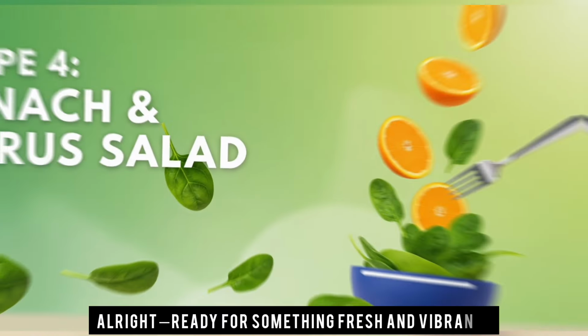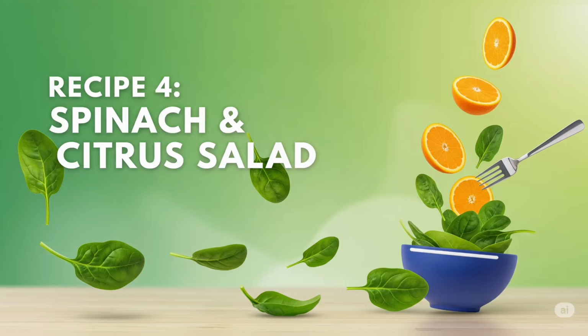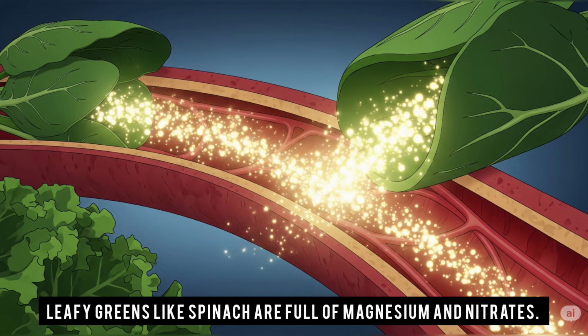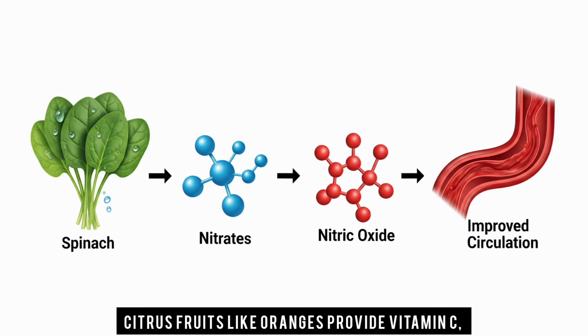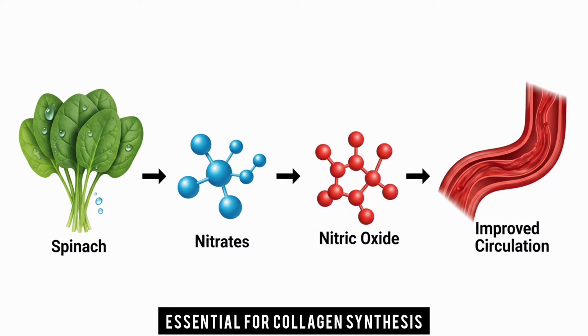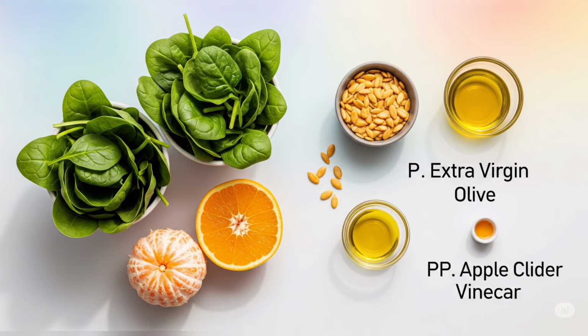All right, ready for something fresh and vibrant? Recipe 4. Spinach and citrus salad. Leafy greens like spinach are full of magnesium and nitrates. Citrus fruits like oranges provide vitamin C, essential for collagen synthesis, a building block for vein and artery walls.